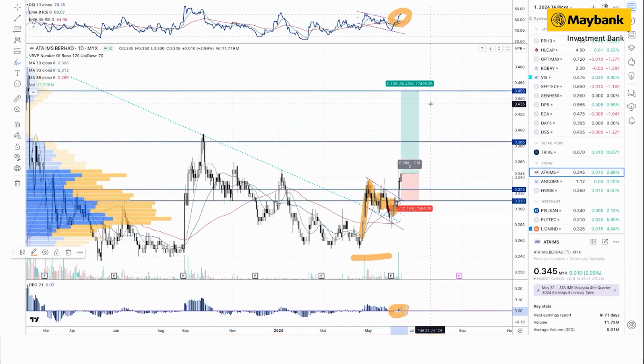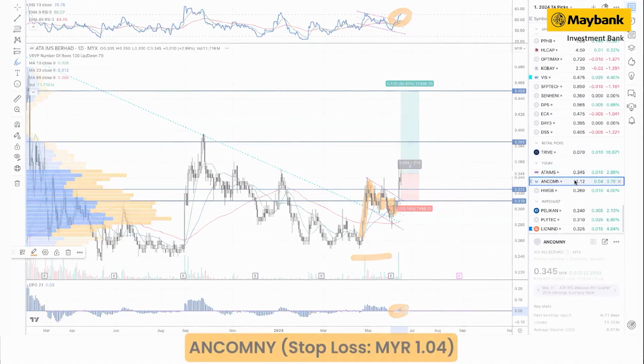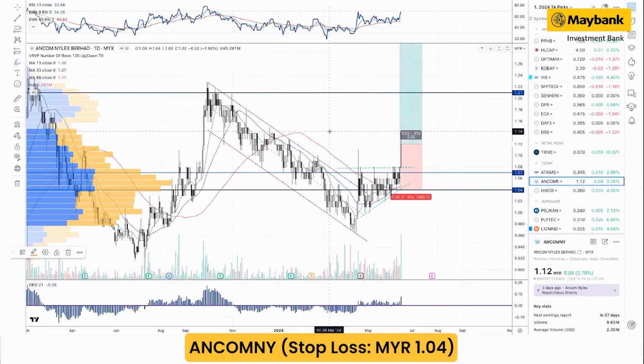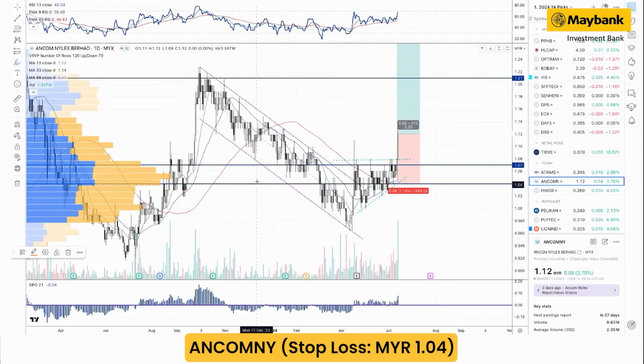Moving on to the second trading idea, we have Encom. The reason why we highlight it is that the stock is actually breaking out above its recent downtrend line earlier, and we've seen a new base being formed. But what makes it interesting is that after the breakout move, the stock continued to form another triangle pattern, which I do think could be a pennant pattern, or you can call it a triangle pattern.